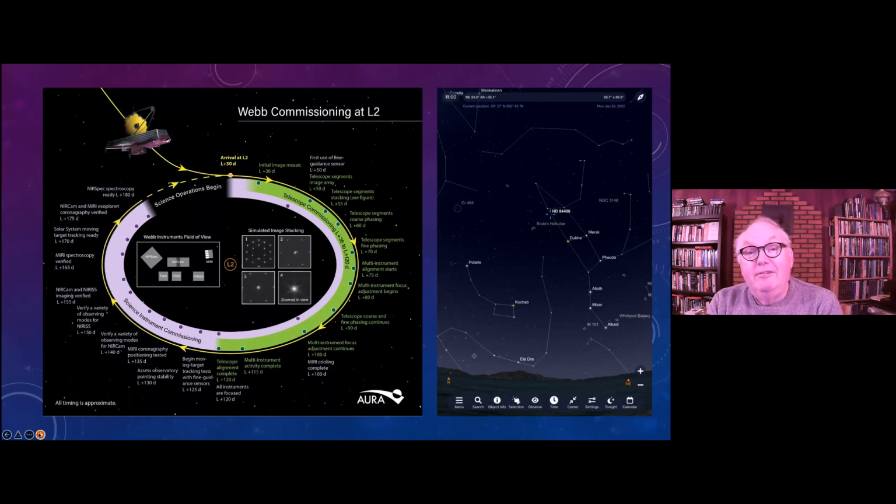Now, at the press conference today, some of the scientists who work on Webb announced that they've actually chosen a star that they are going to aim at to take their first images during the next 6 months. One of the reporters there found the star on the app on his phone and posted it. So I've posted it here. You can see it's near Ursa Major, HD 84406, and apparently it can be found with binoculars.